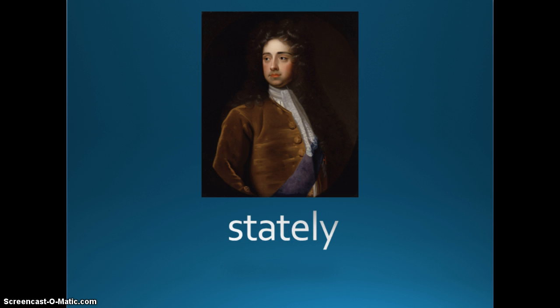Stately is next, and I have no idea who this is in the picture, but they're pretty stately. That's all I know. Adjective, first syllable accented, means dignified or majestic. Got the hands behind the back, very dignified, got the awesome looking hairdo, the little scarf around his neck, very, very dignified. Synonym is magnificent. Antonym is servile.